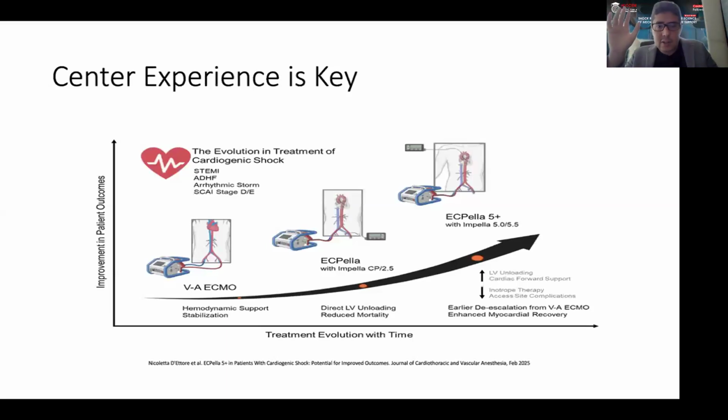Okay, so I'm almost done. Just a couple more slides on ECMELA or ECPELA. Center experience is key. Really, it's all about center experience for this talk.